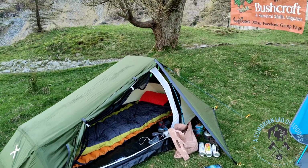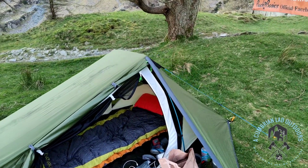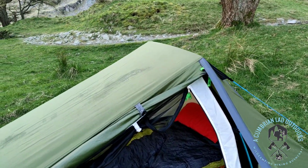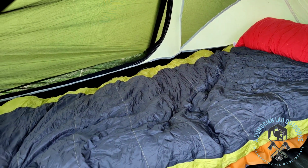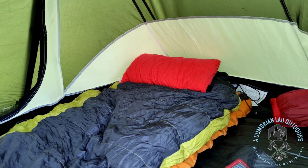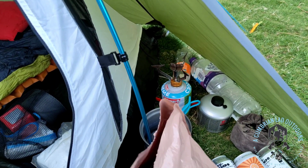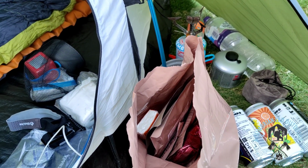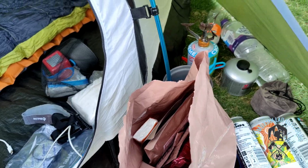Right, guys, this is my setup for tonight. Exactly the same as last week. I'm in the OEX Fox 2 with the climate insulated static V, OEX Leviathan EV900 sleeping bag with me cheek pillar. Got the OEX solar cook set down here. I've gone through the military rations that I've started on, so looking forward to trying the rest of them.